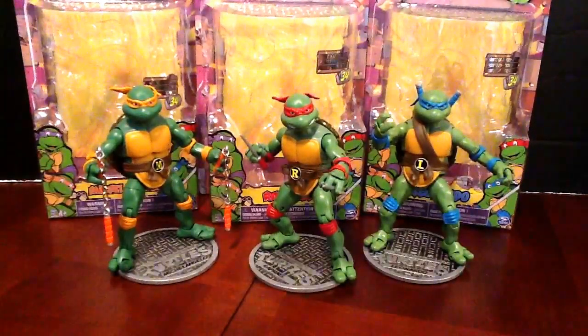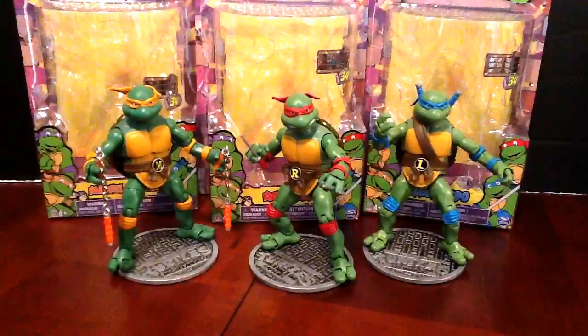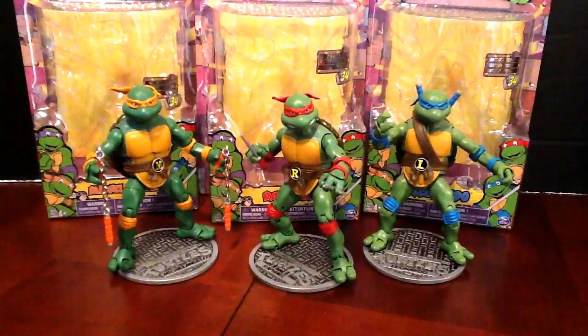In fact, I started reading the comics before the show even came out. Mirage Studios, with Kevin Eastman and Peter Laird, I believe was his name, really brought the indie comic to the forefront, and they produced some amazing comic book stories, some really interesting adventures. It really sparked my imagination and got me involved in drawing and storytelling and the stuff that I do now.